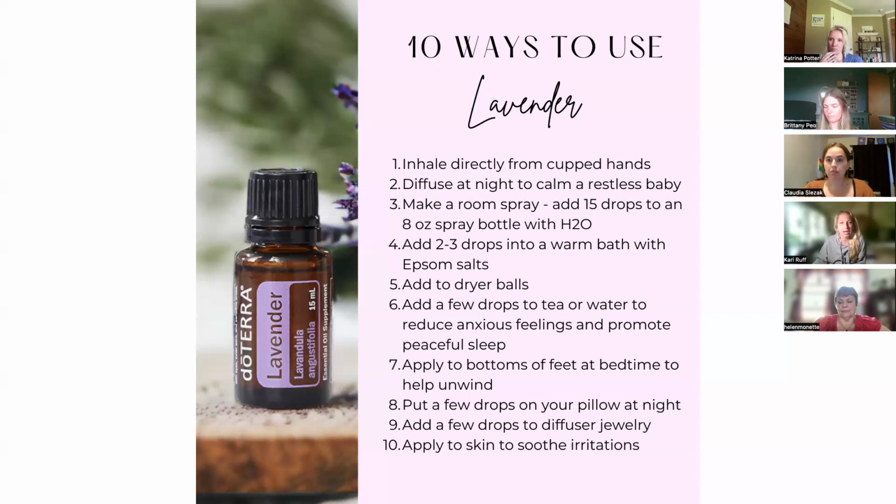I use it on my dryer balls. We use it in monster sprays or sleep sprays for the kids. Honestly, we use it for so many things. It's hard to narrow it down, but lavender is absolutely one that always has to be in our arsenal in the house. Awesome. Thanks, Carrie.